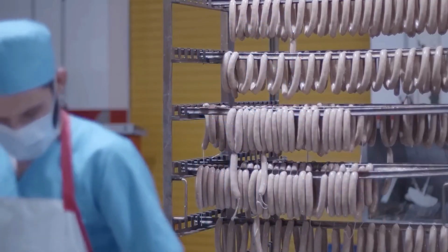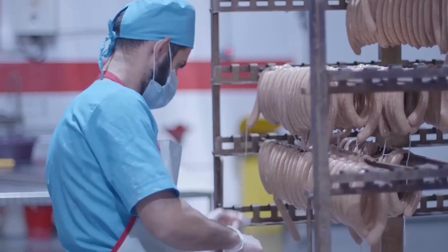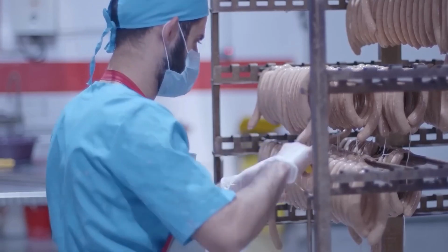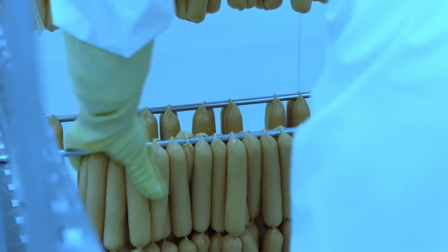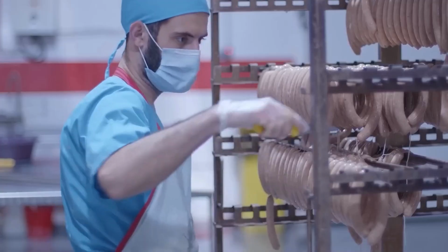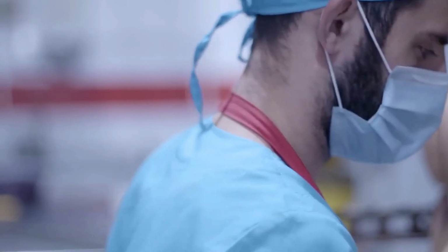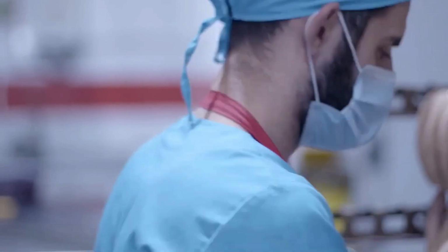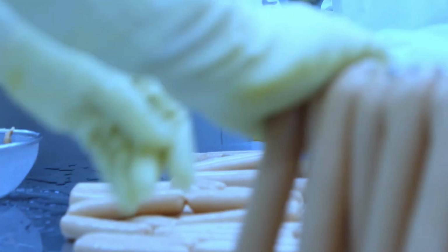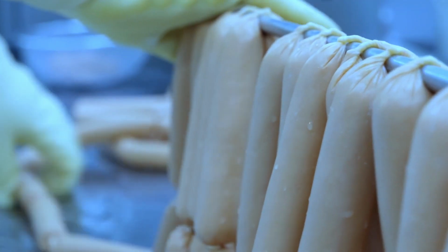After a meticulous inspection to guarantee top-notch quality, these savory treasures hang to dry and cure in a controlled environment, where their flavors deepen and mature. Maybe next time, before grabbing another bite of sausage, you'll remember and appreciate the effort behind crafting those delicious sausages.